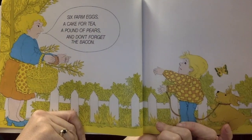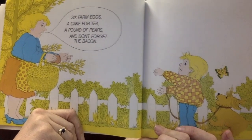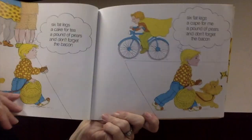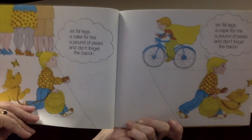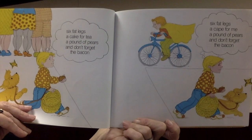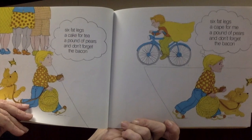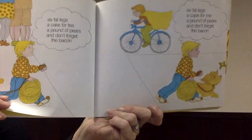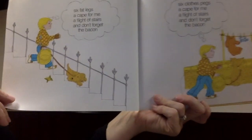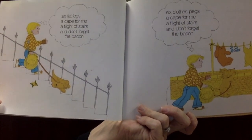Six farm eggs, a cake for tea, a pound of pears, and don't forget the bacon. Six fat legs, a cake for me, a pound of pears, and don't forget the bacon. Fat legs, a cape for me, a flight of stairs, and don't forget the bacon.